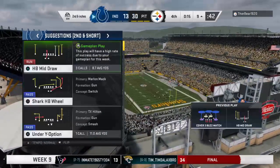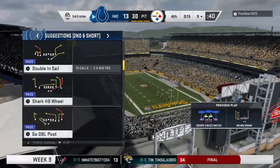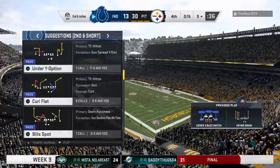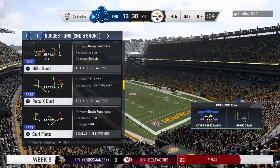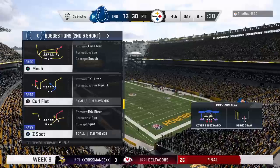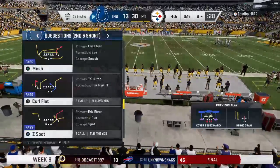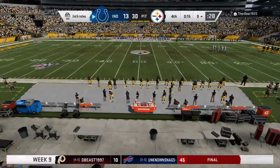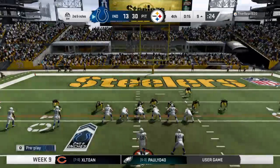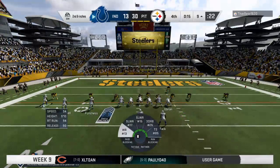Now the Colts will use their third and final timeout as it'll come with 15 seconds to play in the ball game at the Steelers' 9-yard line. So not quite a first and goal just yet as they come up now second and inches.